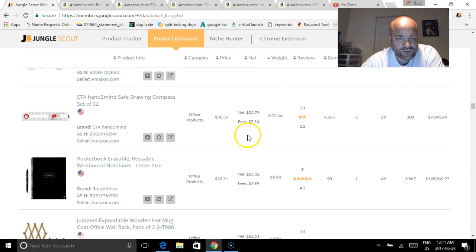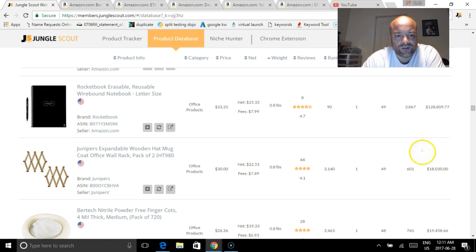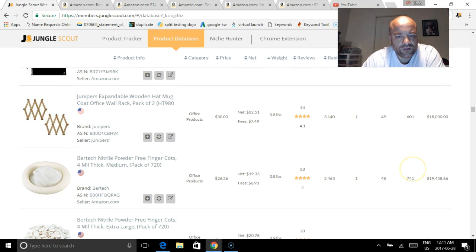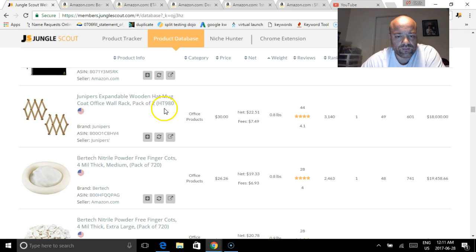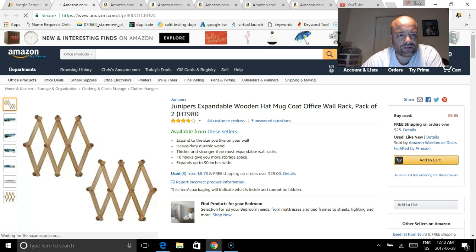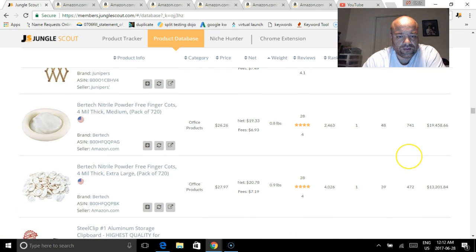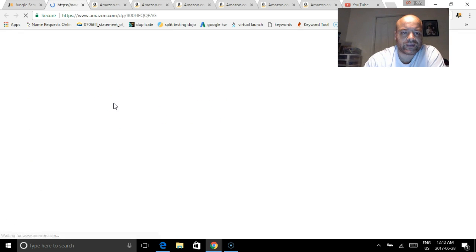Alright. Safe drawing compass. A lot of people are doing these right now, so we'll pass on those. They are patented as well. Juniper's expandable wooden hat mug coat office wall rack. Whew, it's a breathful. Alright. Shortlist that. And the powder-free finger cots. Interesting. We'll shortlist that.